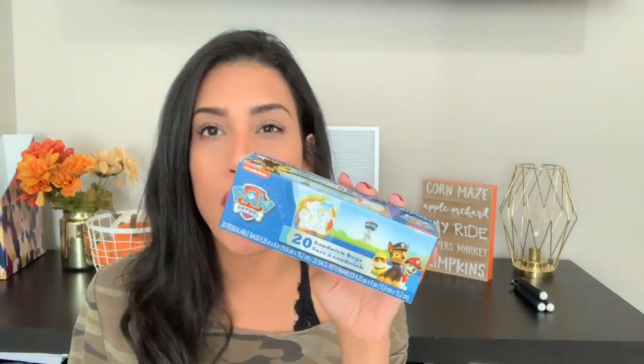Then I also bought some more of the Paw Patrol little Ziploc bags. These are really good to use for snacks, for his lunches, or when we're out doing errands and I need to bring snacks into the stores to keep them calm. I love these Ziploc bags. They have them, I think, in, is it PJ Masks as well? And then the Disney princesses. So I just bought one pack because I still already have some on hand.